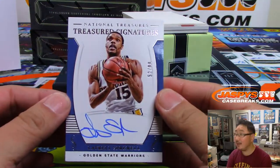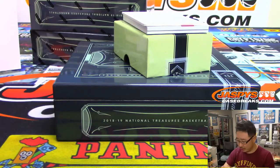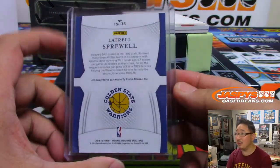52 out of 99. Treasured Signatures. That's Latrell Sprewell, Warriors edition. Warriors come out to play. Eric S. with Golden State, soon to be San Francisco, moving across the bay.